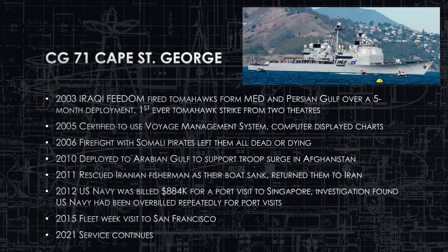In 2010, they deployed to the Arabian Gulf to support troop surge in Afghanistan. In 2011, they rescued Iranian fishermen as their boat sank, and they returned them to Iran. So here is a nice story of, you know, we found some civilians in the water that are members of an adversary, but because they're civilians, they're going to be returned and they're not prisoners. Very, you know, unlike what happened to our guys that were in Iranian waters and they took them captive because they were military.